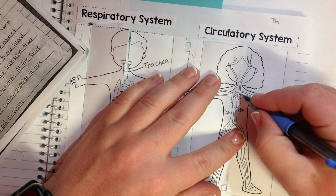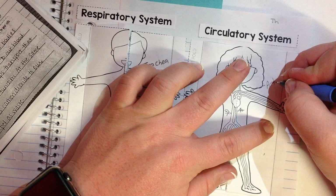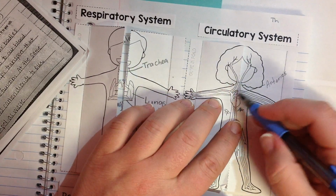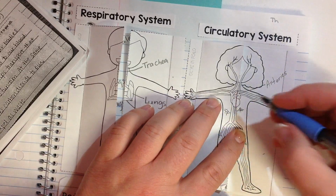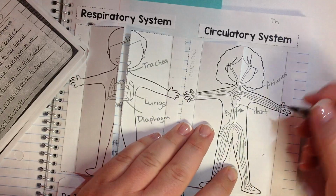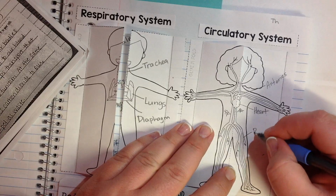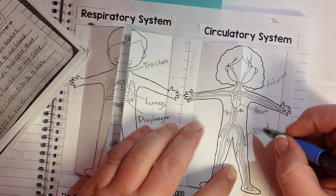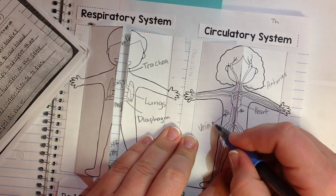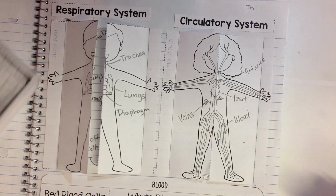What we need to know here are the arteries. A-R-T-E-R-I-E-S. Those are the arteries, the bigger blood vessels there, the veins there. Of course, in the center there is your heart. Okay. Blood is going through the veins and the arteries. Blood. And these little ones here, those are the veins. Okay. So hopefully you have those pieces labeled.